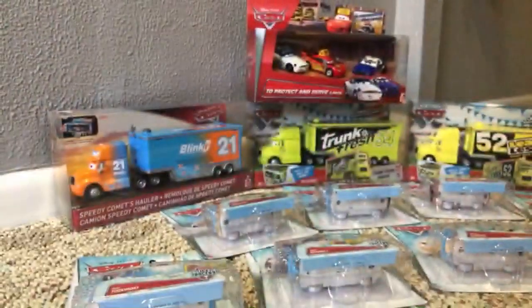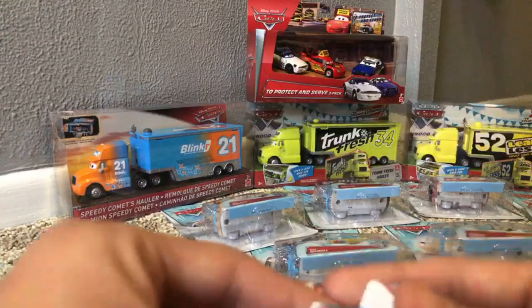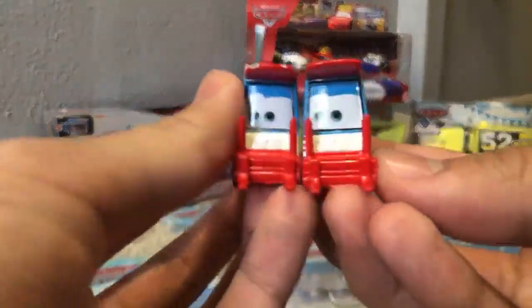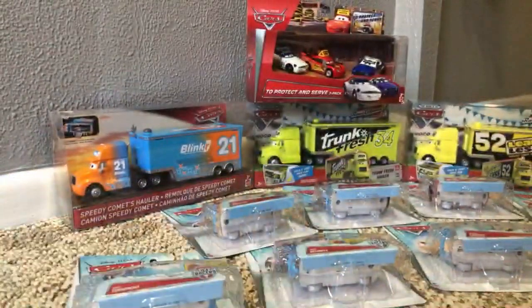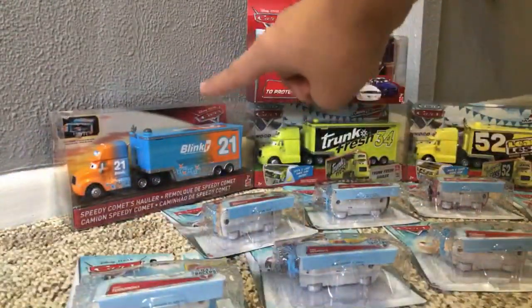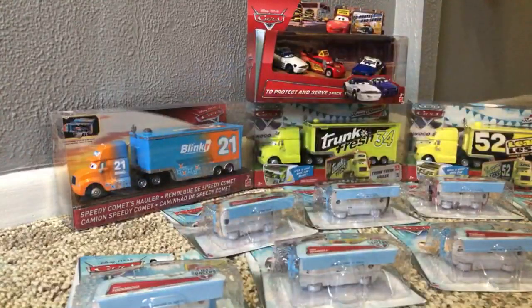How do cars have babies? Ooh, who knows? Here are the pitties. This one's in better condition than this one. Like I said, eBay, Walmart, Amazon, Facebook, and then these other ones from over here, Facebook and eBay.